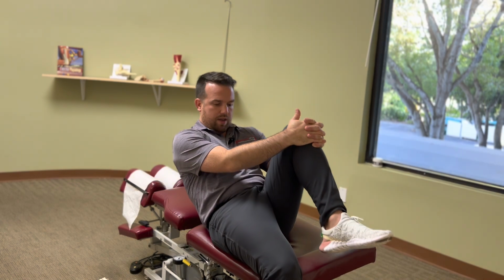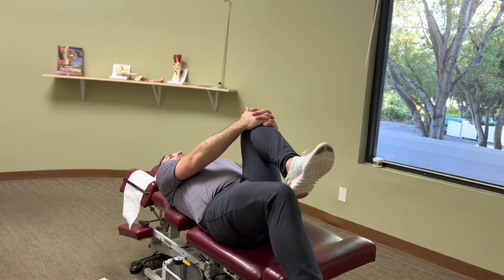The problem here is that a bad or tight hip flexor will look like this. As the patient grabs their knee, they're going to lean back and their hip will kind of come off the table like this. This is a good indicator of a tight hip flexor, and it could be a cause of that chronic nagging low back pain that you're dealing with.